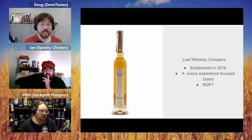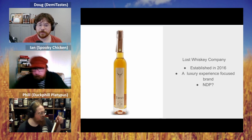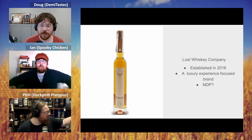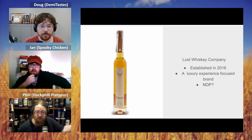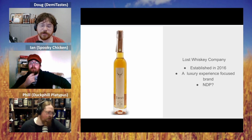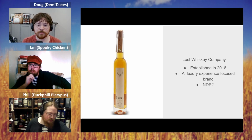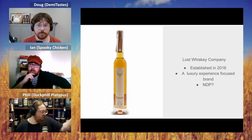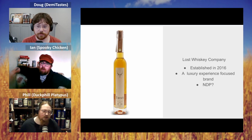I am moderately sure that this is MGP high rye. So again, that 95.5 rye mash bill, probably. No, the high rye bourbon mash bill from MGP, which is 60% corn, 36% rye, 4% malted barley. Interesting. I'd love to hear more about that when you do go by and visit them.